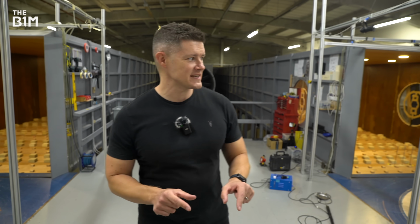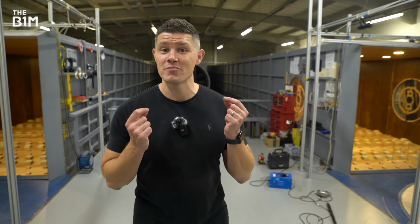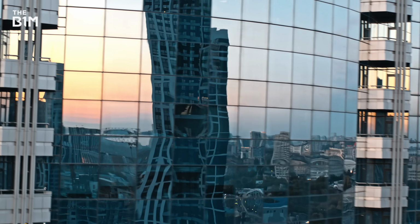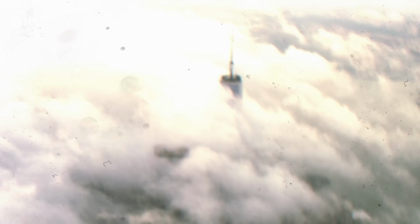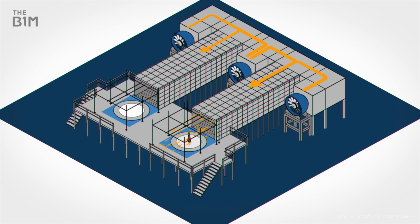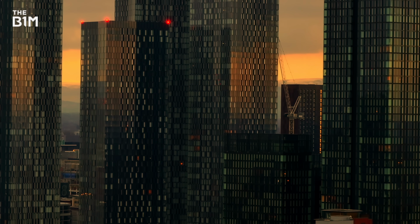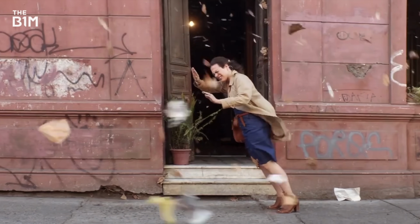So what am I doing here? Well, places like this are actually critical to the design of some of the world's biggest and most impressive buildings. Skyscrapers. All of the world's tallest buildings were conceived and developed using wind tunnels. They're essential to predicting the effect of wind loads, proving that complex architectural ideas are actually doable, and ensuring that people don't get swept off their feet.